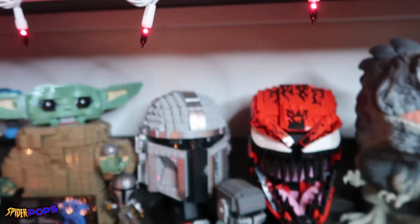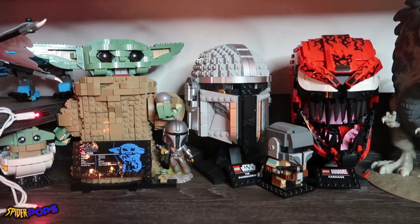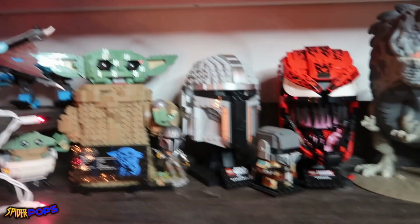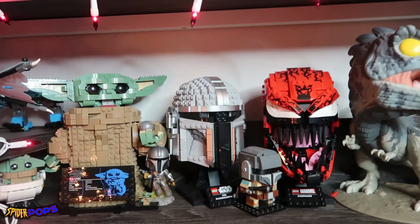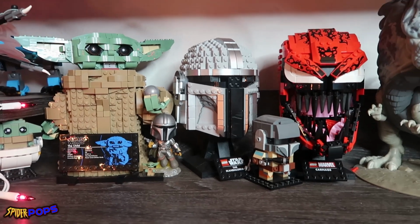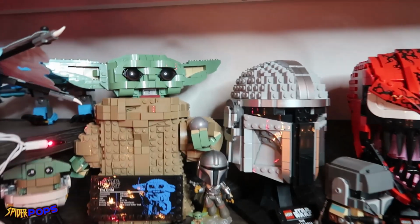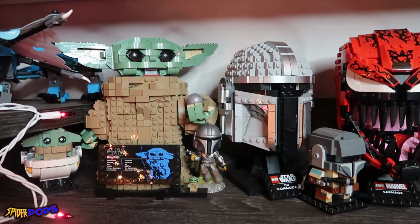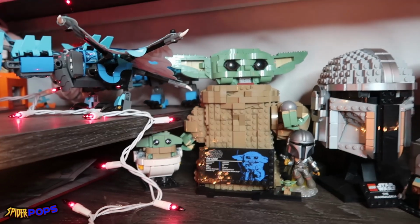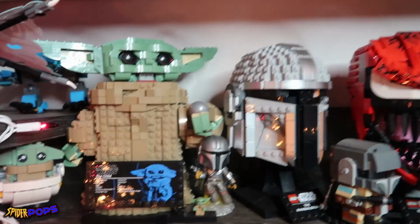Over here we have my Carnage, Mandalorian, and Grogu Lego sets. You probably saw in an older video of me and Mr. Spider Pops doing the Carnage and Venom was one of the Lego sets that made me want to add more to my collection and get back into building Lego sets. And then in that video, you guys can see a little bit of me building Grogu. Mr. Spider Pop took so long on his Venom that I just got bored and was like, you know what? I'm just gonna work on Grogu.